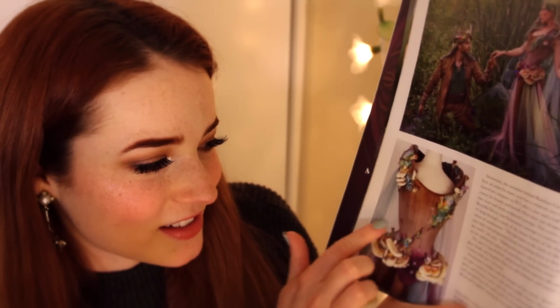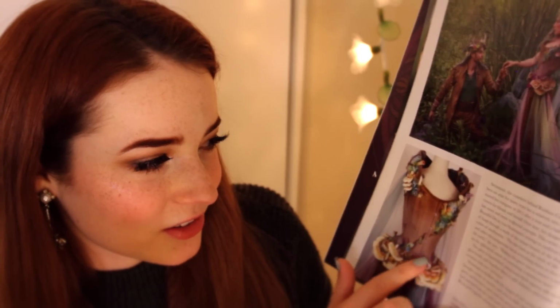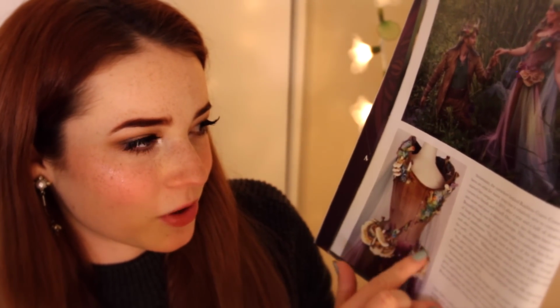So here's a better image of just the corset where you can see the amazing variety of colors and textures. I didn't notice before that the bodice gradiates from a warmer brown to a cooler, softer brown, and even into this rich purple.